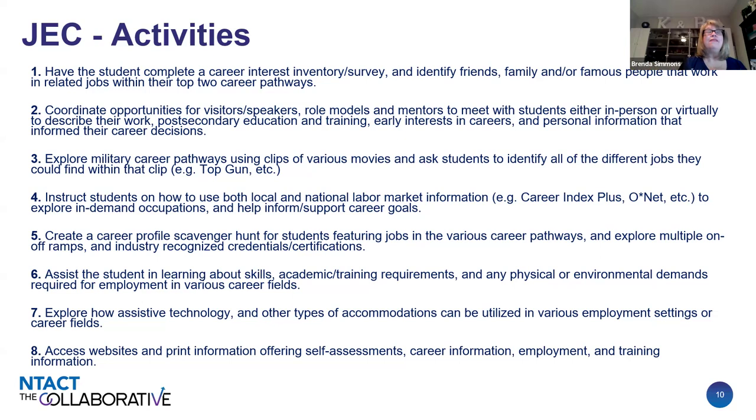Yeah, Michael. And these are just examples of activities. In a minute, Michael, we'll go over a couple of these, but then I'd love to stop for a minute and hear what you all are doing. What are some of the activities that you're finding the students are really interested in around job exploration counseling?